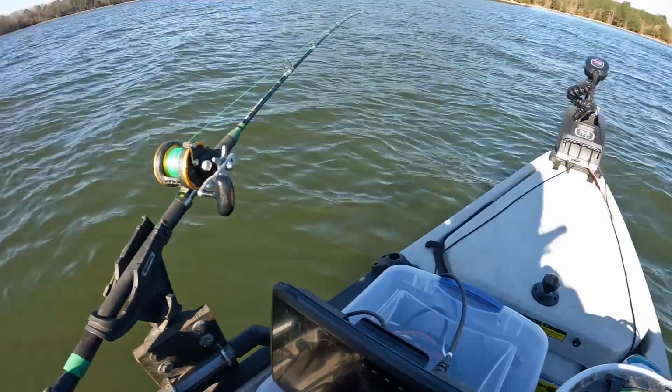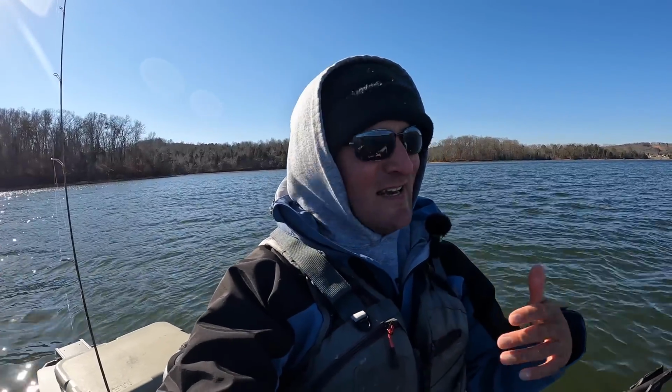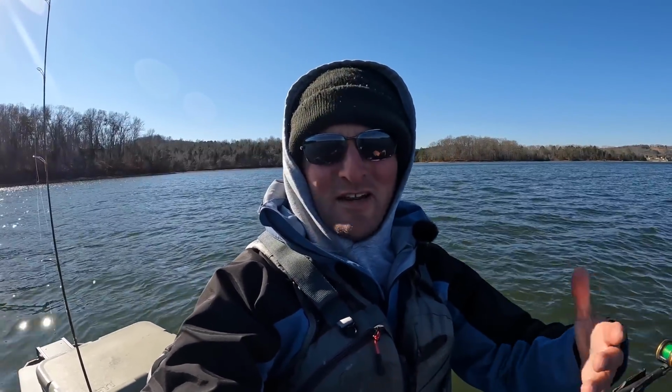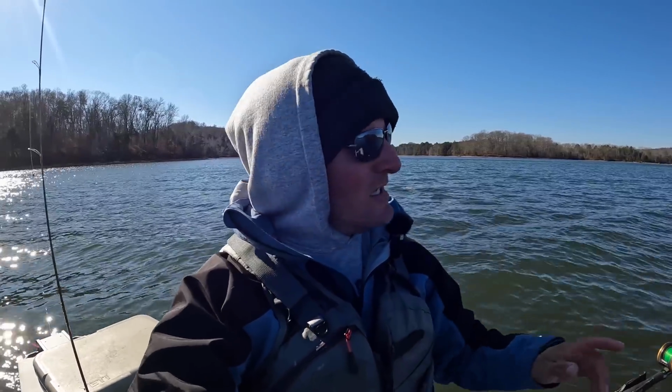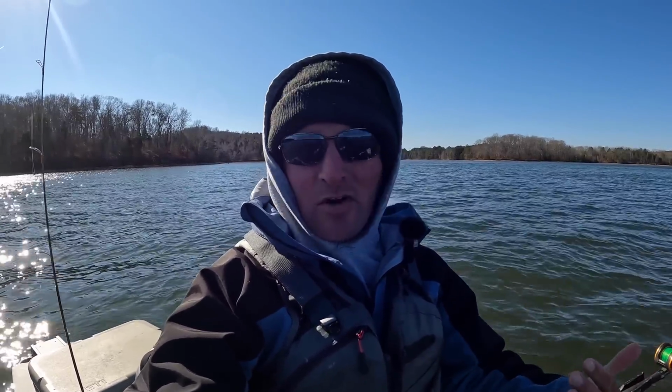I come into this creek, I was actually kind of wanting to go to the back of this creek and kind of get out of the wind a little bit. The wind's blowing out here, out of the main channel into this thing, and it's a little bit cold. I ain't gonna lie, I'm a pansy in the cold. But I was gonna go to the back of this creek and troll my way out, but I saw all this bait here just on the bottom, just right off the bottom, out here toward the entrance of this creek. I said, I'm just gonna start right here.